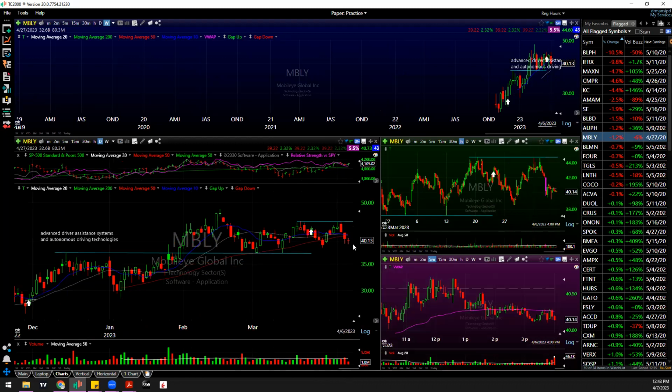MBLY, same thing. I love this little transition candle, the two lower wicks on this. It's making higher lows. So look at this. Higher low, higher low, higher low, right below the 10, 20, 50 moving average, a confluence of all three.